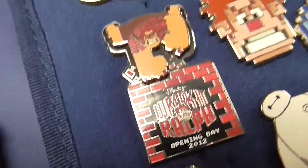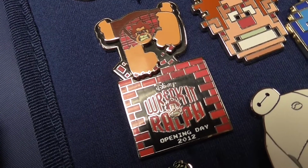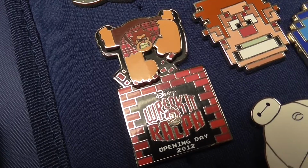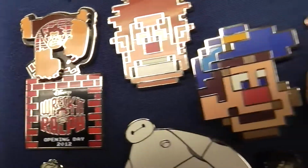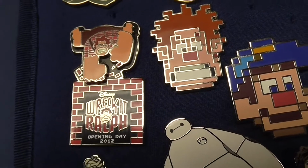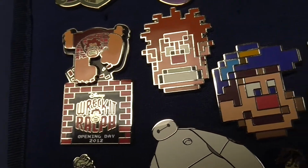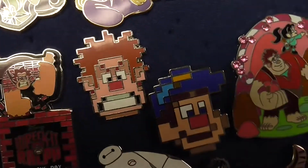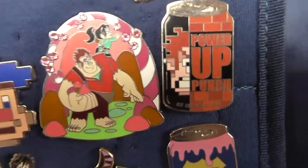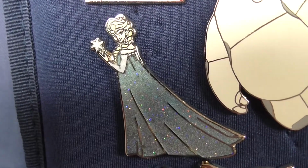This one's very nice. I went to Disney in November of 2012, and it was like a week right after Wreck-It Ralph first opened, so they were still selling that pin. I was very happy to get my hands on it. These 8-bit ones are very nice, and this soda can as well. I wish those were real sodas. I'd taste them. I'd try them out.